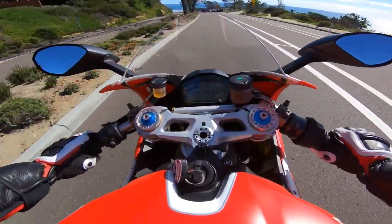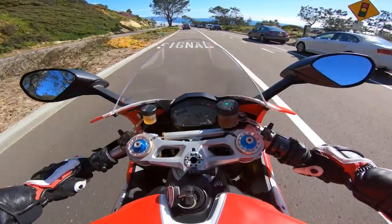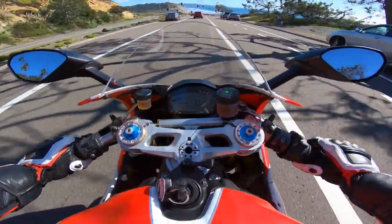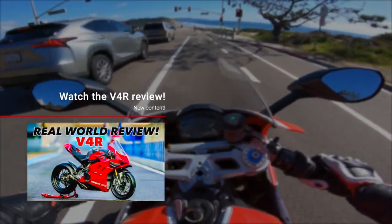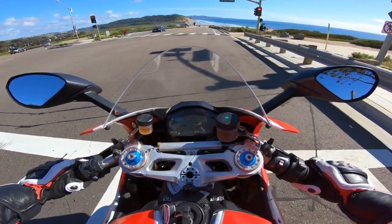But I love this bike. I absolutely love this bike. I made the right decision on buying a 959 because it's opened up a whole new world for me in the Panigale series. In the future, I do plan to own other Panigales like the V4S or the V4R, probably leaning more towards the V4R. It's just one of those bikes that once you get behind the wheel of, you just can't take it off your mind. Oh, it's just on another level.